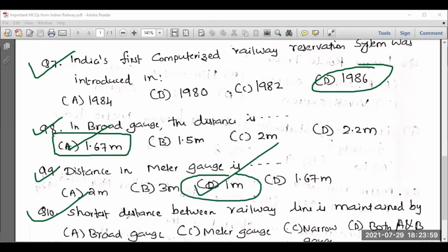And question number 10. Shortest distance between railway lines is maintained by which among the options? Broad gauge, meter gauge, narrow gauge, both broad gauge and meter gauge. Anyway, option D is an incorrect option. Among the 3, which is the right answer? The shortest distance between railway lines is maintained by obviously the narrow gauge. I have to select option C. So these are the valuable questions.